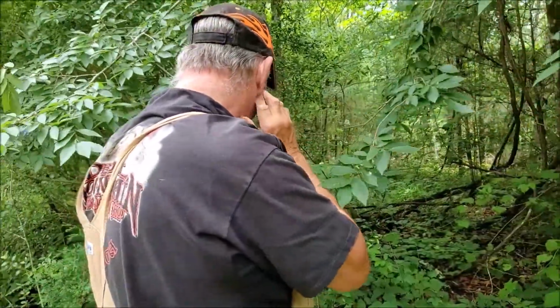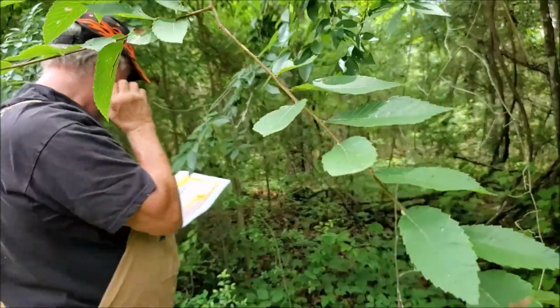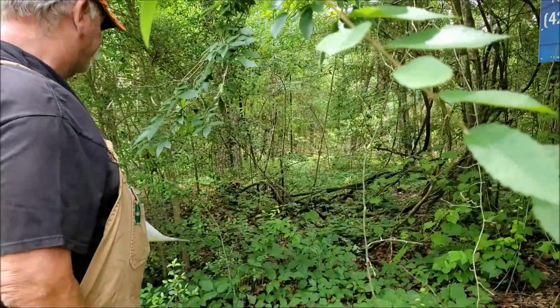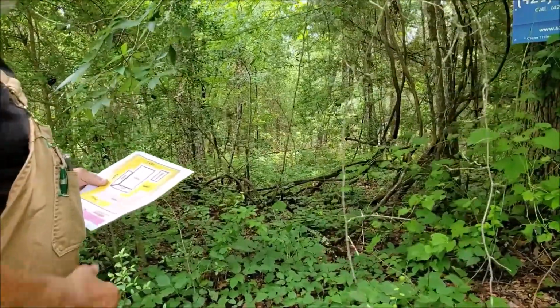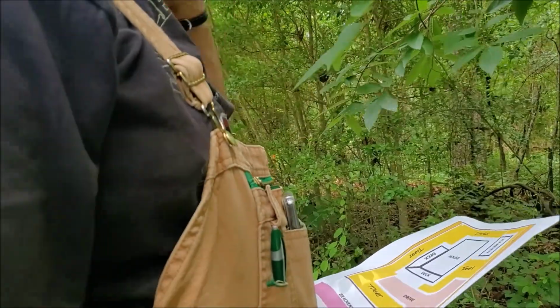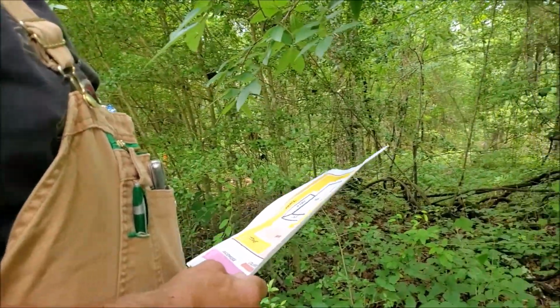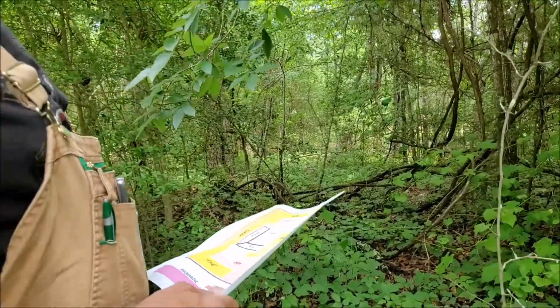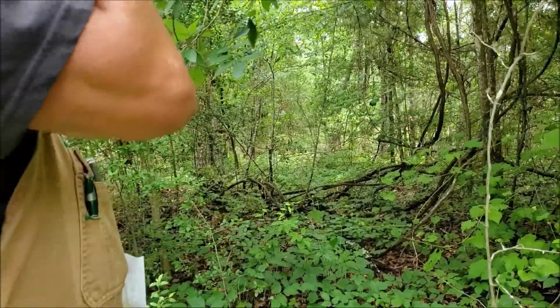Okay, now this. So the house is going to be kind of off center of the lot, right? Yeah, this isn't to scale. It's just kind of a general idea based on what we have here for trees. Where do you live? Just outside of the Woodlands. Oh, okay. So you're local.